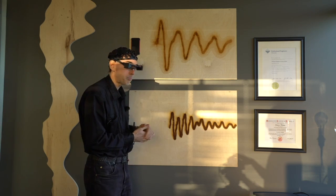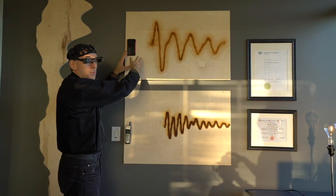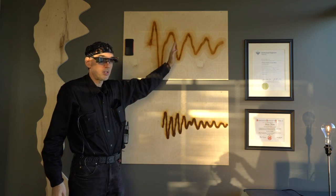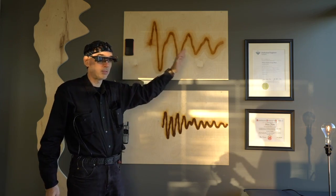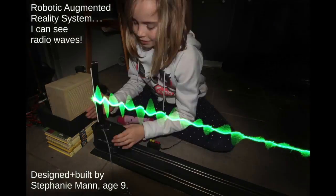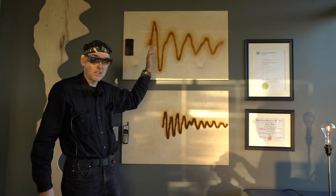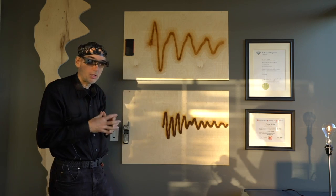Here's another piece of art, and this one is from a phone that transmits at a lower frequency, and you can see the wavelength is longer. And these waves are not just a simulation or representation of the phenomenology, but these are the actual waves from the phone. And in that sense, these waves represent an actual real augmented reality.